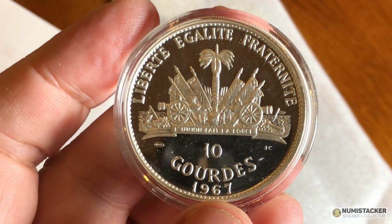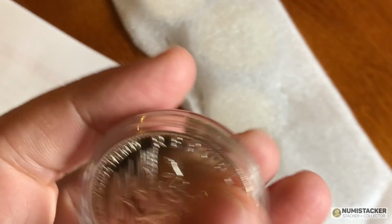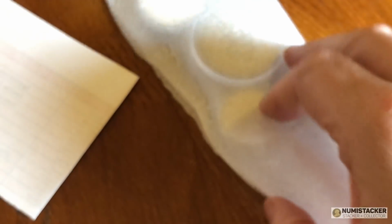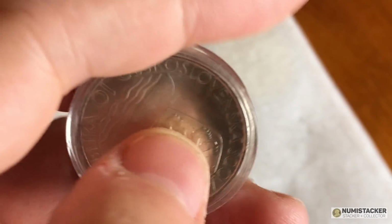The Haiti 10 gourdes from 1967. I'm pretty sure there's been one of those through here in the past, but maybe he's still hunting for that perfect 70.